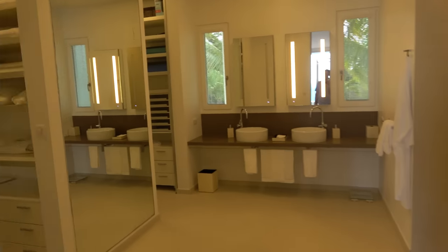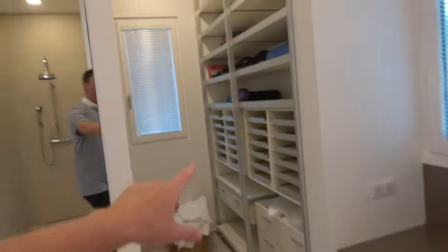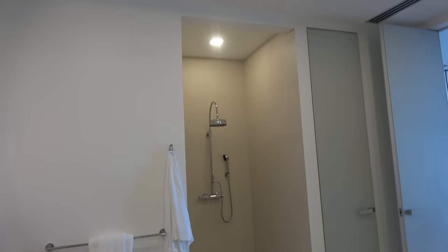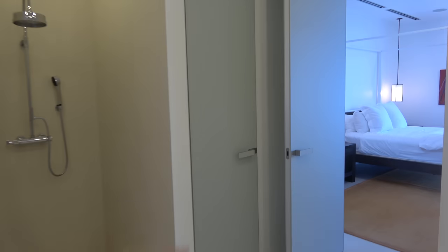And then the master bathroom is a little bigger than the girls' bathroom. You have one closet here, and another closet right here. And then you have your shower, but it does not have a door. It's still warm enough in here, it's okay. Two different sinks, and then the toilet inside of there.